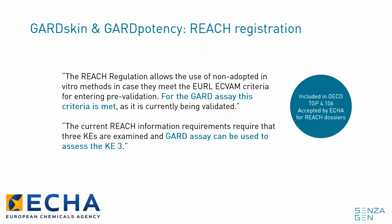The validation data for both GARD skin and GARD potency have been submitted to ECVAM and OECD for scientific review. In the meantime, we do have a formal statement from ECHA that test results from the GARD assay can be used for REACH registrations to inform on key event 3 in the AOP for skin sensitization.